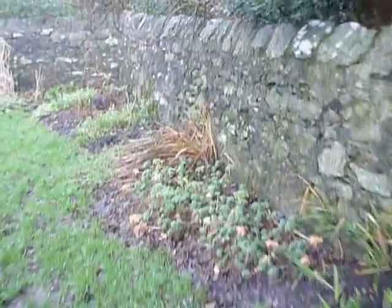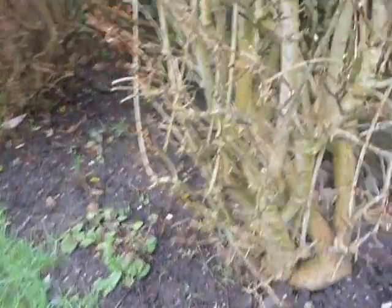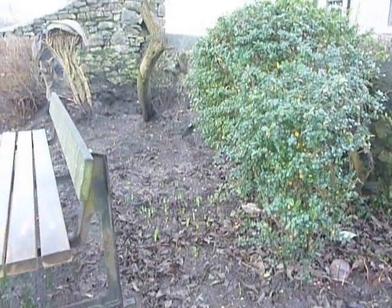Along here we've got plants that are a whole variety of perennials, grasses, and then bulbs already coming through here. You can see them down here, coming along here. Lots of bulbs that we put in this year and previous years. Look at that lot, looking really great.